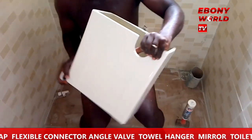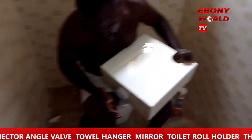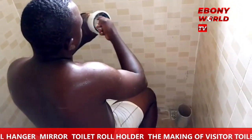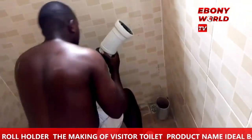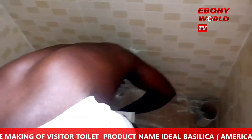Everything is smooth. I've told them nothing should be hanging anywhere. You will see by the time they finish everything, you will see what they have done, that there is nothing looming out around the place. Look at it, it's putting the comb together. You will see by the time it's going to close, look at the flexible waste pipe. You see they are putting it together.